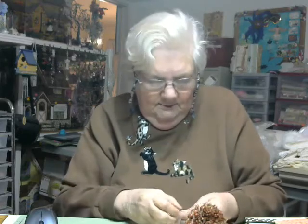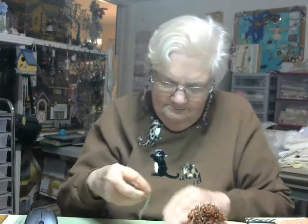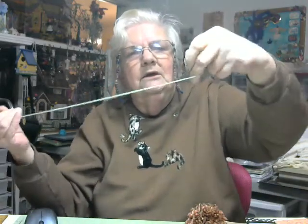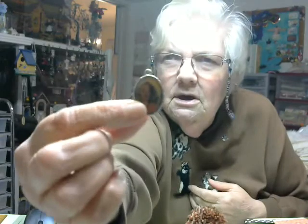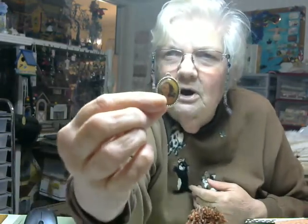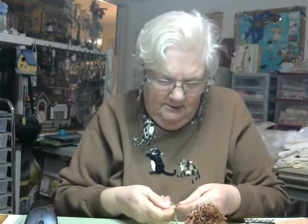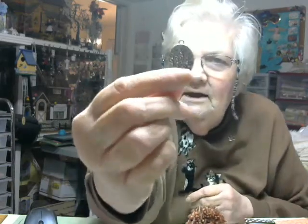And here's a couple of charms that she sent me. This is a chain, a neck chain. And there's, I don't know if you can see that or not. Anyway, it's a couple of very pretty ladies. And then on the back, it has that etched on the back.